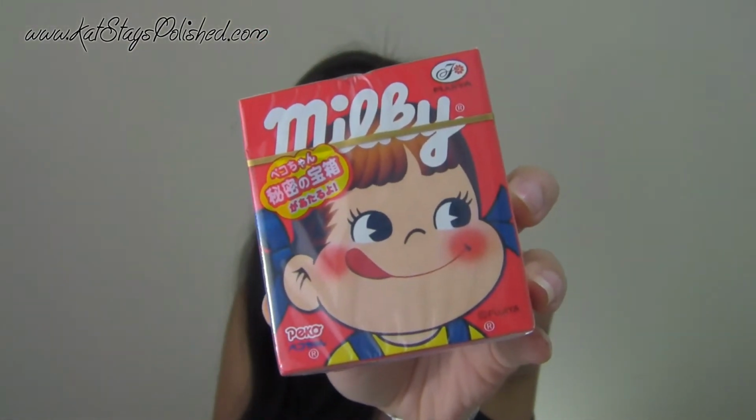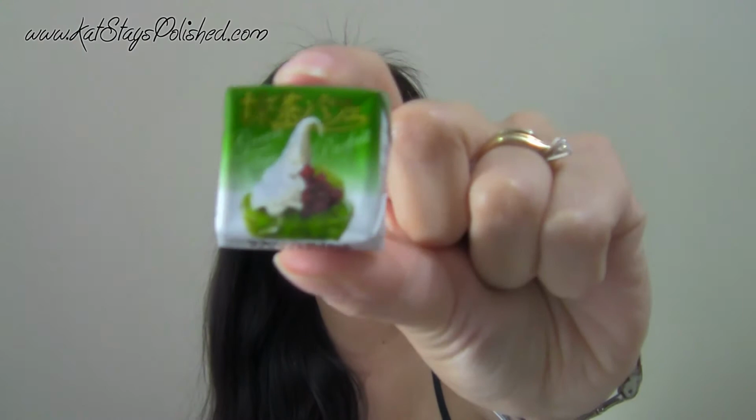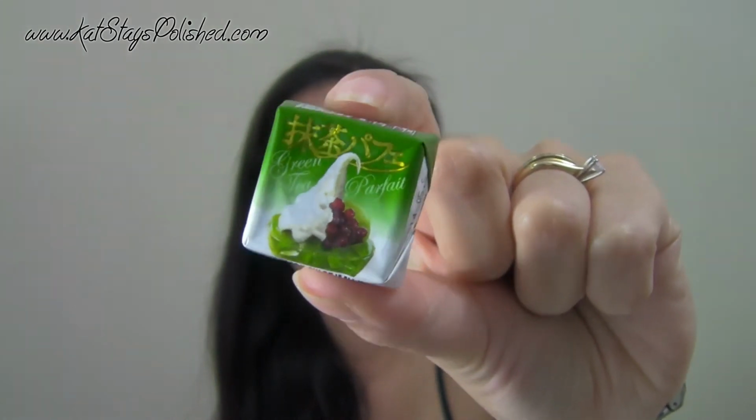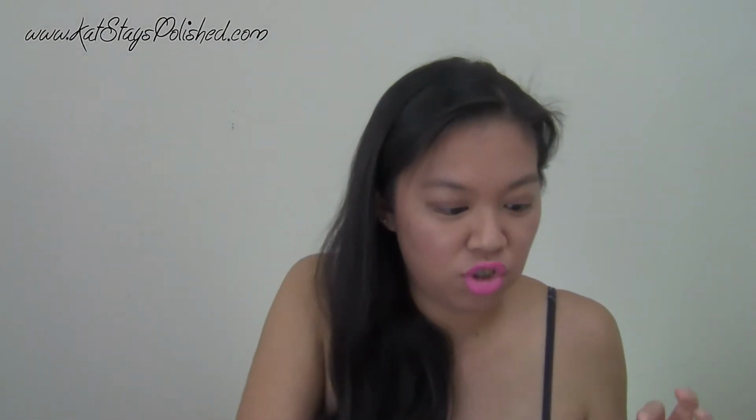And oh my god, is this something that I asked for? Because I did so much research and I was like, oh well, this looks cool, get me that. It says milky, so I guess maybe like a milk candy or something. Doesn't even matter, I'll eat anything, most things. Okay, this green tea parfait. It's a tiny little candy, so anything green tea, especially from Japan, like the green tea Kit Kats, oh my gosh, those are so delicious.